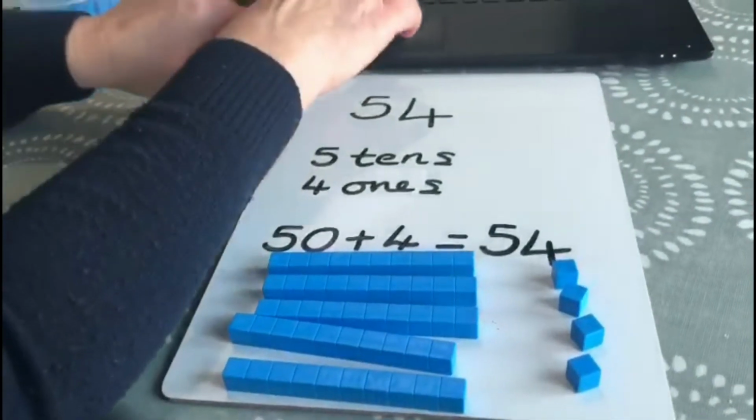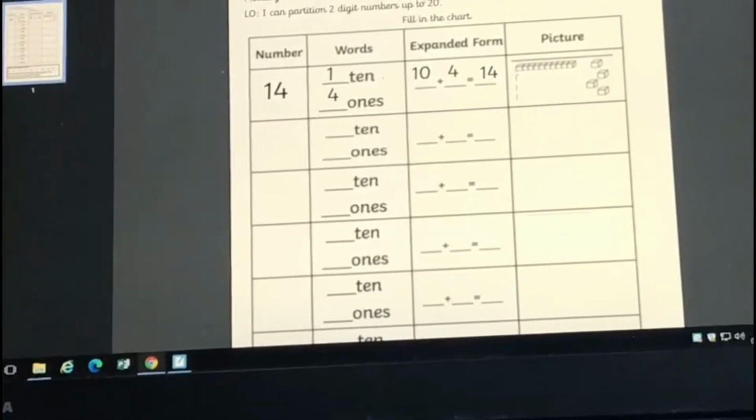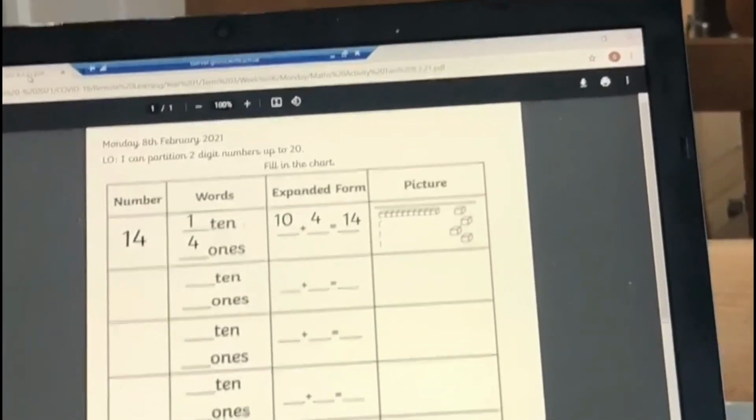Okay? So if you want to practice numbers in the 20s, 30s, 40s and 50s, then please do Maths Activity 1. If you feel happier working just up to 20 at the moment, that's completely fine, but please pick Maths Activity 2, okay? So I'm sure that you'll get on really well today, all right? I'd like to ease you in gently on a Monday, so hopefully everything that we've just looked at is pretty familiar to you. So have a good go, and I'll see you tomorrow.